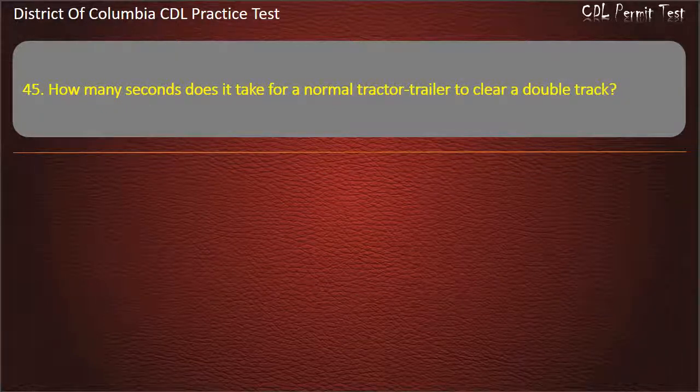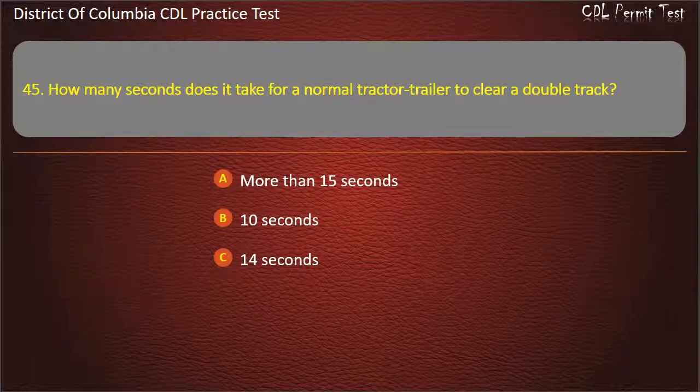Question 45. How many seconds does it take for a normal tractor trailer to clear a double track? More than 15 seconds. 10 seconds. 14 seconds. More than 30 seconds. Answer. More than 15 seconds.